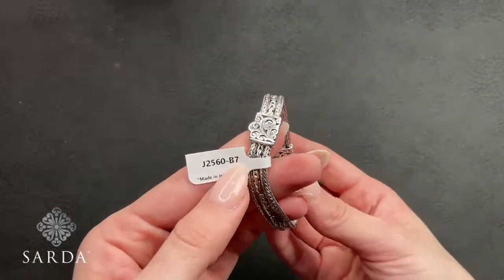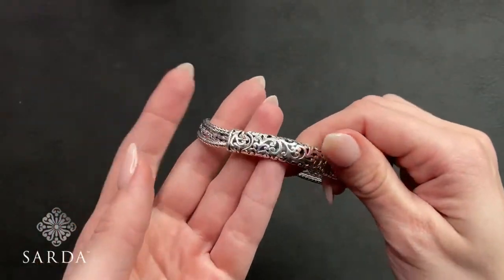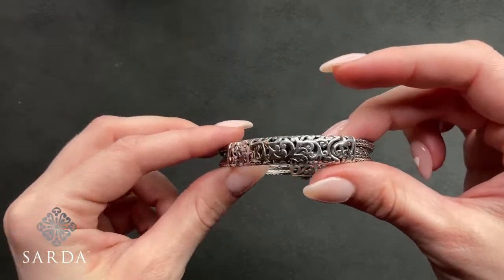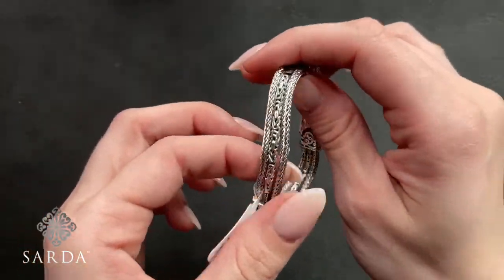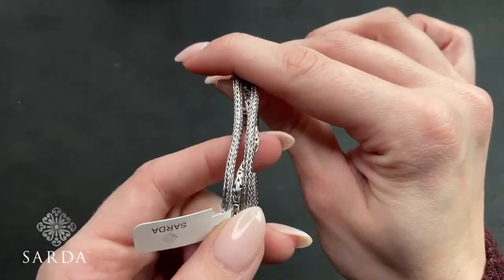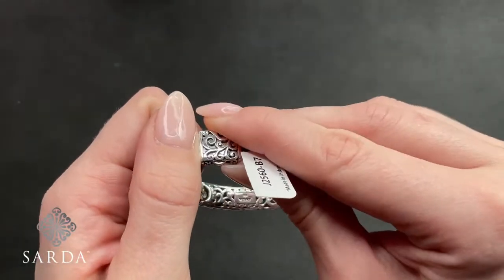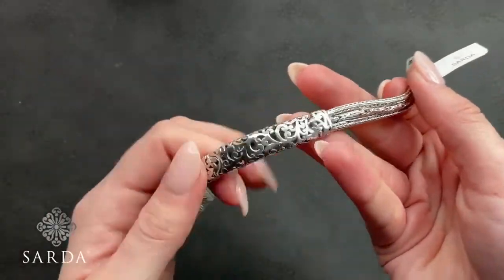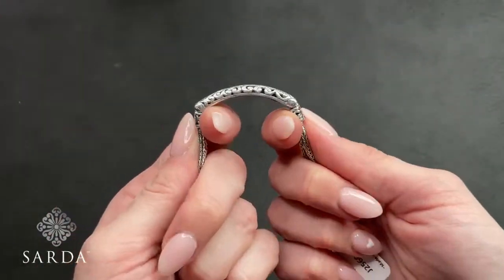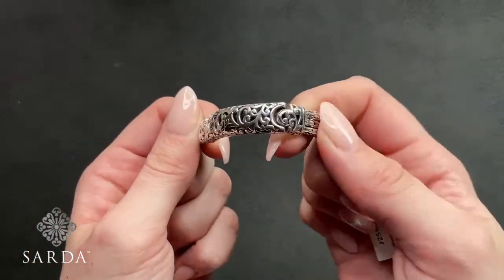And then we've got this bracelet, which is J2560, and that is a size 7, fitting a 5.5 to a 6.75 inch wrist for $199.99. And so we've got the triple Bali strand bracelet, push button closure, and this has the Tree of Life detailing on it. Tree of Life, a little ID style bracelet, and then you can see the detail hinges right here.